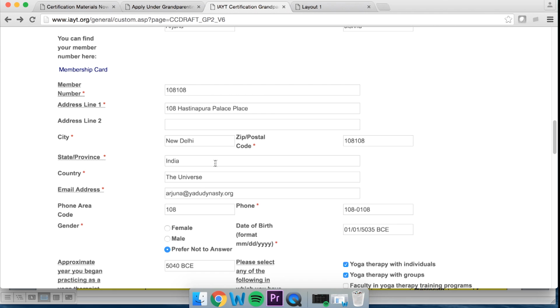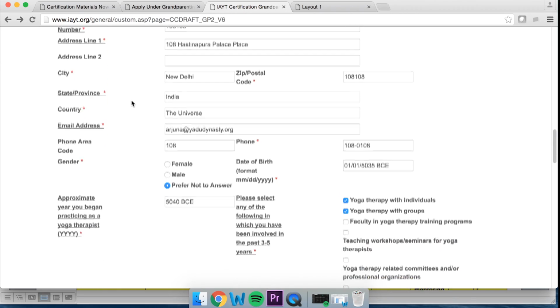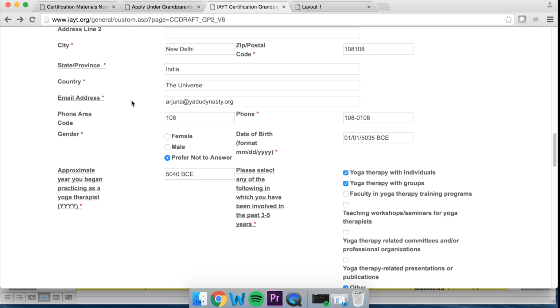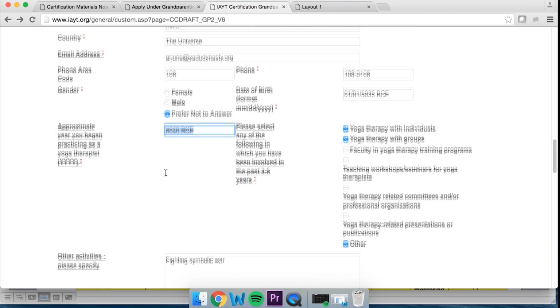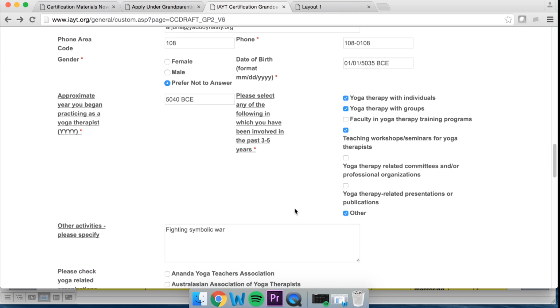Your member number will be something you probably don't know, but you can click on the membership card link and get it there. Also notice that if you roll over any field that is underlined, there is online help that tells you a little bit more about those fields. We want to know the approximate year you began practicing as a yoga therapist, even if that is not included in your table. So perhaps you put in your table years going back to 2002, but you actually began practicing in 1995.